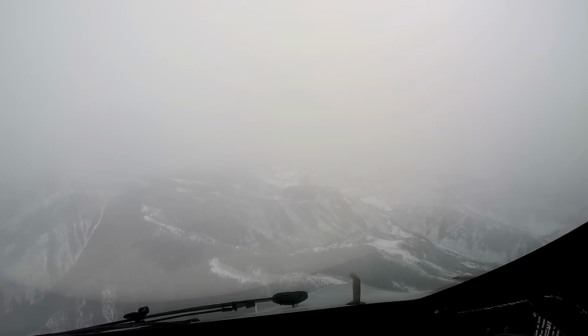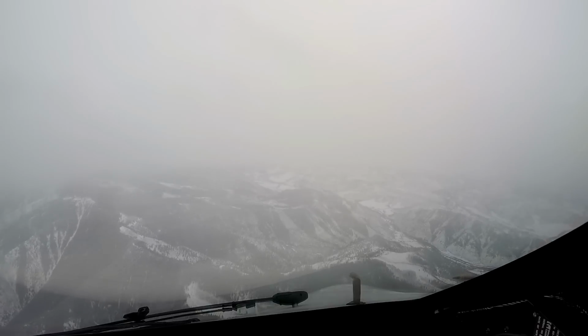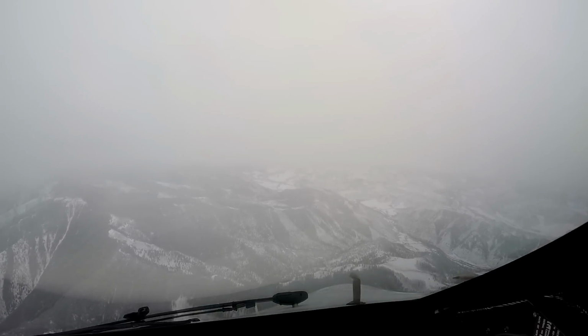Once we're at a safe altitude, my co-pilot Ryan picks up the camera, puts it away. It was kind of a dreary day, but that's my favorite kind of flying. Really makes you work for it.